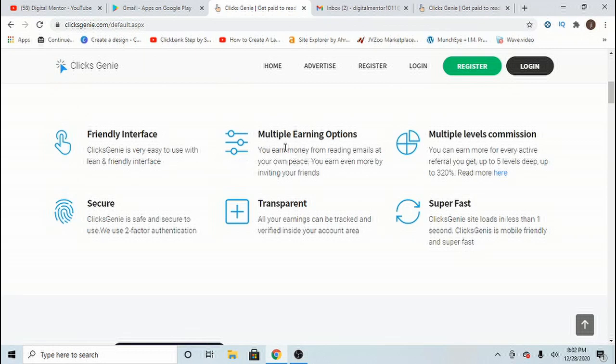There's going to be multiple earning methods. You can earn money from reading emails at your own pace, or earn even more by inviting your friends. Now they have referral links that once you register, they will give you a referral link. And later on in this video, I will show you where you find your own referral link. All you really need to do is just post it on your social media. Tell your friends and family to sign up. And when they do, use your referral link to start generating some more money coming in.